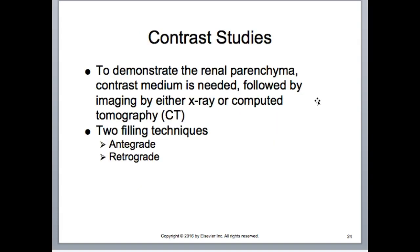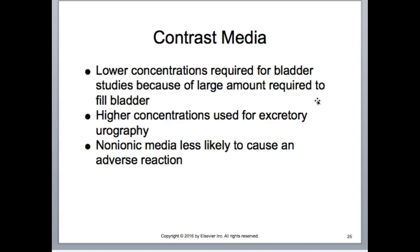All right, we use contrast studies to look at the renal parenchyma, and we need that to see the actual whole urinary system. We can do it antegrade or retrograde. So here, lower concentrations are required for the bladder because such a large amount fills the bladder, and if it's too dense, we can't see through it and see if there's any polyps or tumors. So we use high concentration for any kind of excretory urography. So we use non-ionic when possible, and pretty much everyone uses non-ionic now.